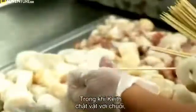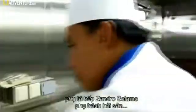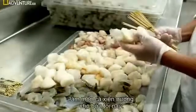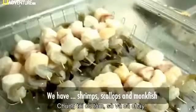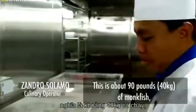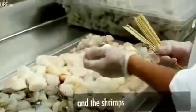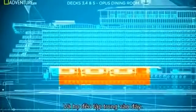While Keith battles his bananas, culinary assistant Zandro Salamo is on seafood duty. It's fish kebabs for dinner tonight. We have shrimp, scallop, and monkfish. 1,100 for tonight only. This is around 90 pounds of monkfish. And the scallop, 180, and the shrimps, around 200 pounds of shrimps. And they're all headed here.